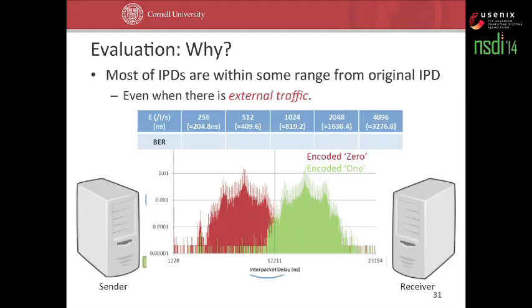And after one hop, this is how interpacket delays are changed. The lines in red are the interpacket delays of signal 0, and the lines in green are interpacket delays of signal 1. Please note the similarity of the shape of these distributions of 0 and 1 to the one from the homogeneous packet stream. They look very similar. Moreover, the perturbation added to this distribution is also similar to that of the homogeneous packet stream, which is 100 nanoseconds.